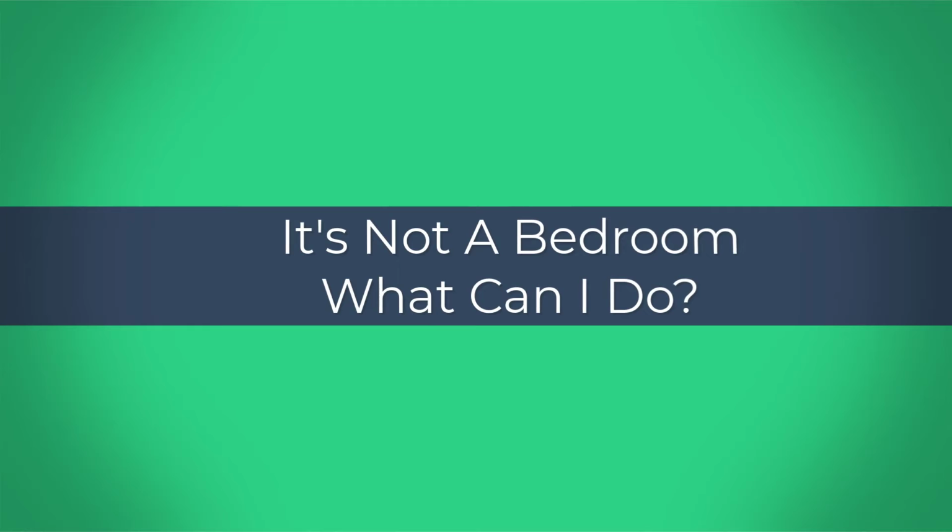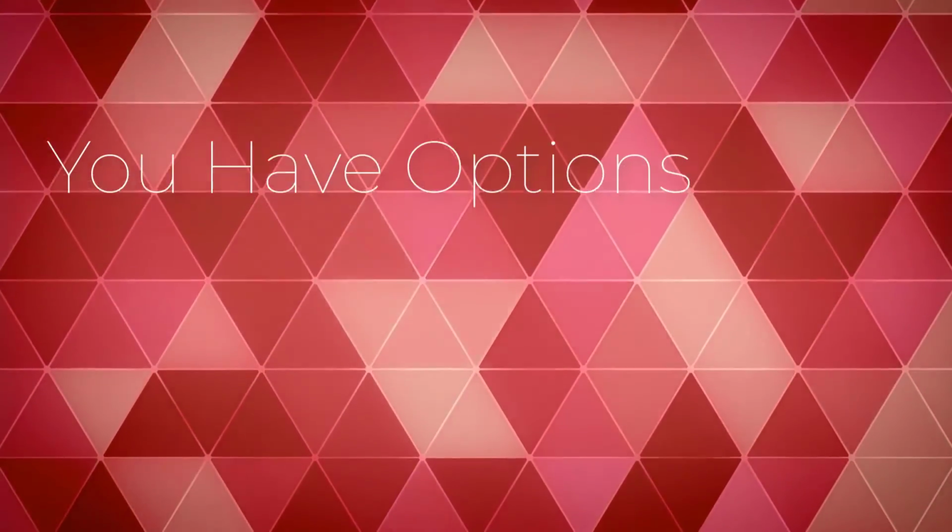So what happens if it doesn't meet any of these minimum requirements? I know that can be pretty frustrating, but you can really realize that what you thought you could call a bedroom is not actually a bedroom due to not meeting the minimum legal requirements. But let's take a look at it. All hope is not lost. You have a few different options.